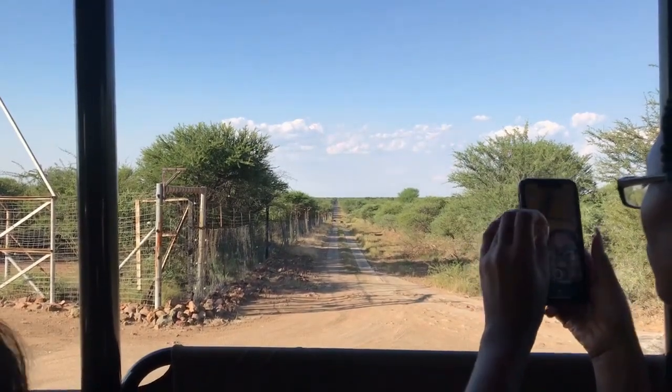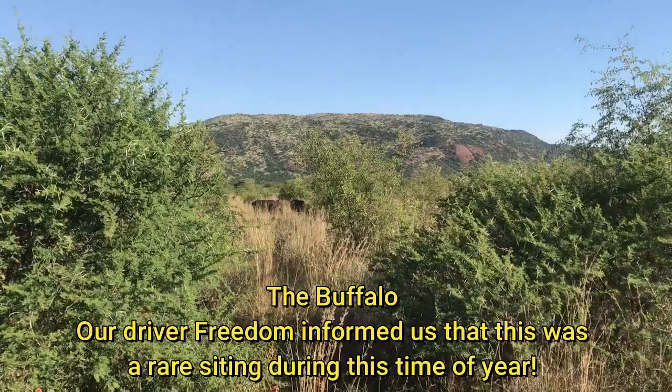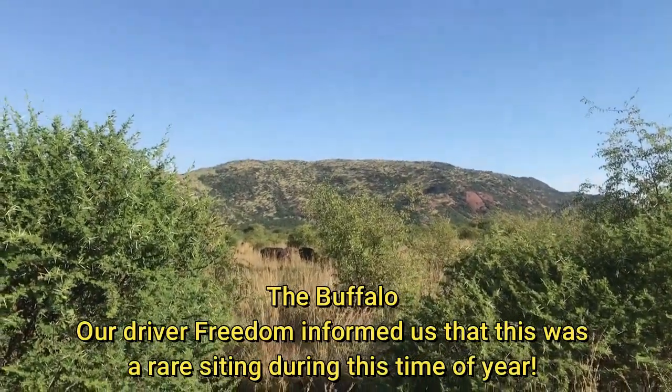Our first sighting, there's Pumbaa. It's been a buffalo sighting. Hopefully we see buffalo. And finally, buffalo.